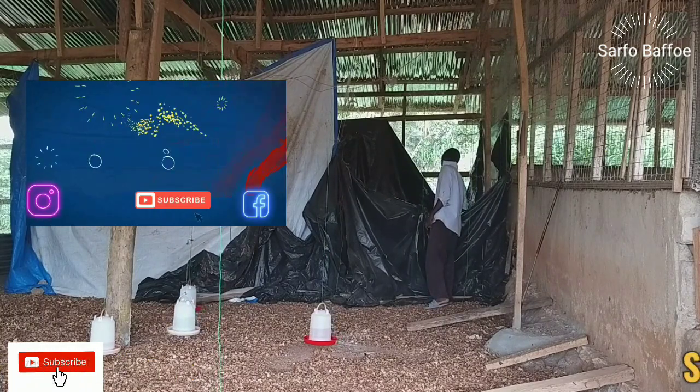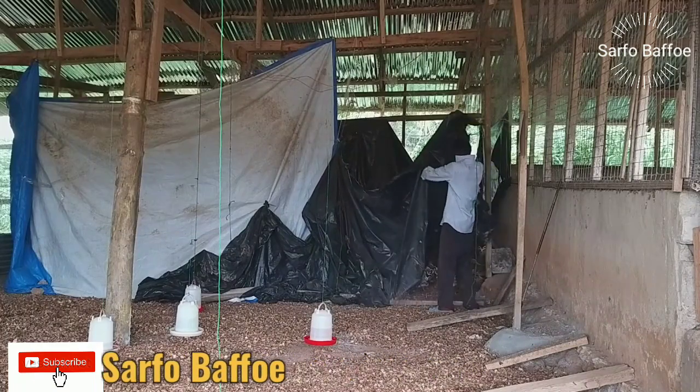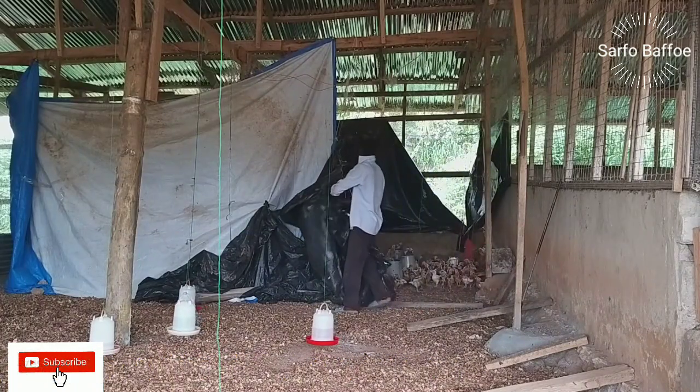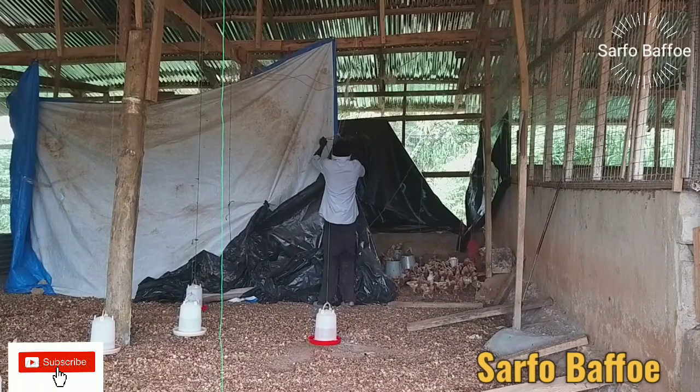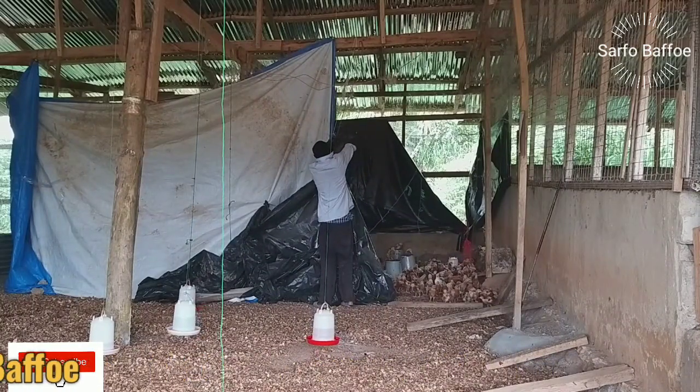Brooding takes place from the first day to 14 days, that is 2 weeks, but it is advisable to extend it to 3 weeks to 1 month. When the chicks are 1 week old, begin to reduce the temperature by 5%.